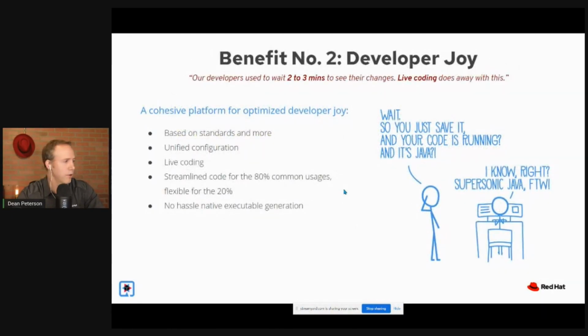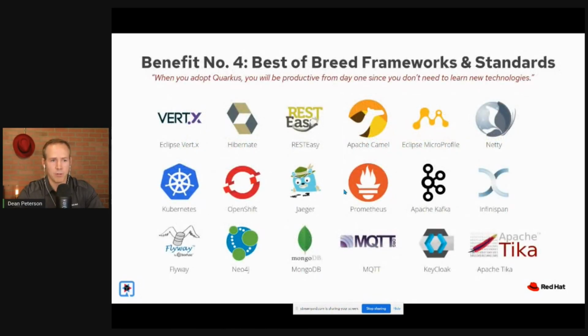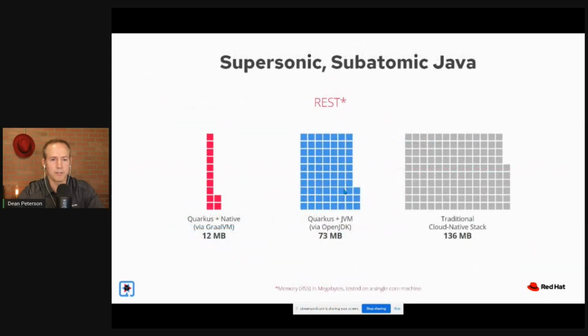So there's developer joy there, and unlike regular Java, you can spin up and use something like Code Ready Workspaces, change your code and see your code change, just like in a Node.js type environment. That's very important for enjoying what you do when writing code. It combines both imperative and reactive. There are a number of first class citizens, so you can bring in other frameworks like Vert.x and its event streaming bus, and mix imperative and reactive programming. You've also got an extensive extension library that can make your code compatible with all of these various types of things. All right, so let's quickly get through.